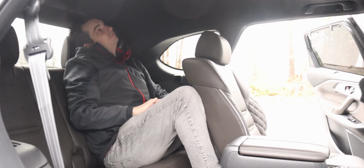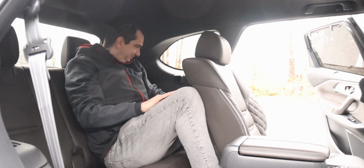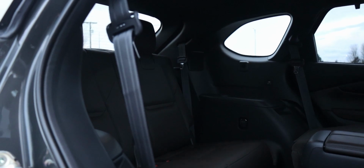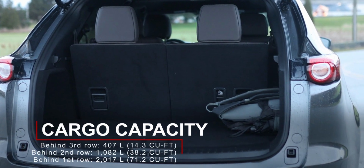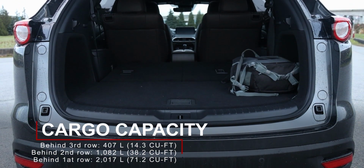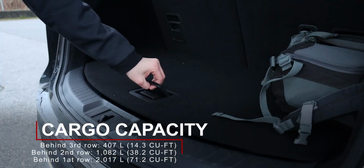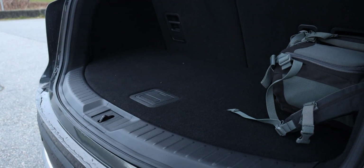On paper, the Mazda has a tiny bit more legroom in the third row than the Acura, but less headroom. However, like the MDX, these seats are meant for children, not adults. Behind the seats, the Mazda CX-9 has 407 liters with all rows up, 1,082 liters with the third row folded, and 2,017 liters with the second and third rows folded. All of these capacities are quite a bit less than the cargo volume of the Acura MDX.